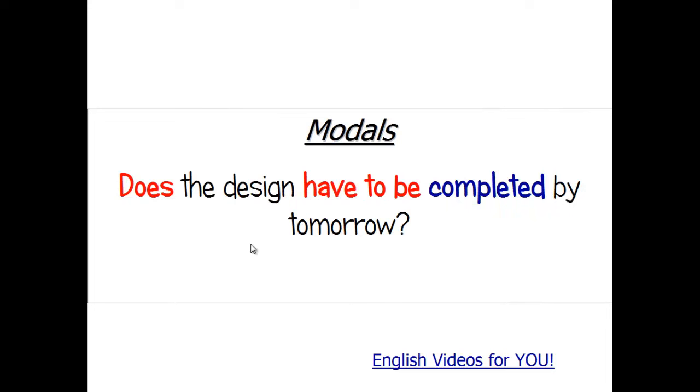And then we make the question form, and in this case, it's a normal present simple of a normal verb. So then the question form would be, in this case, we put the auxiliary does in front of the subject, and then it's followed by the principal verb, and finally the past participle of the verb complete. So, does the design have to be completed by tomorrow?